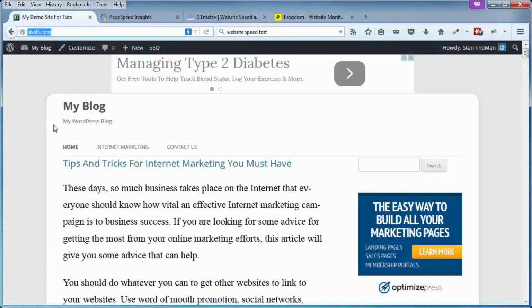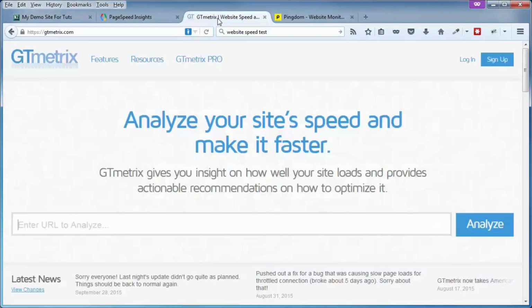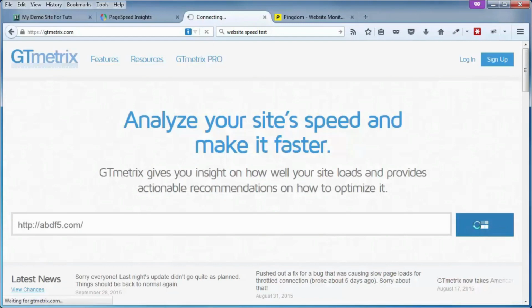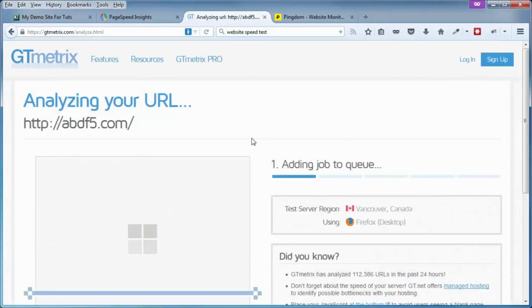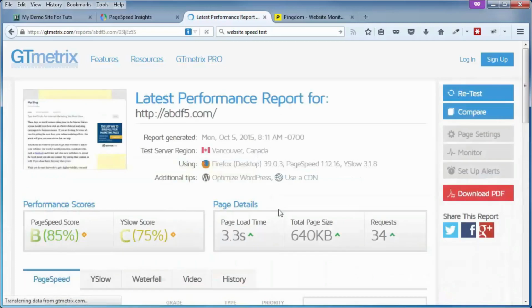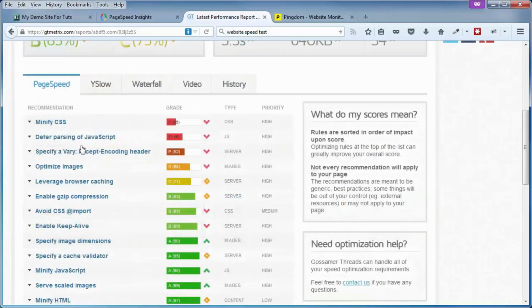Let me demonstrate. So I'll go ahead and grab the URL to my website here, copy that into my clipboard, come back here and paste. Click on Analyze, and that's what it's doing right now. It's analyzing it. Now, these tests may have varying results because they may be testing from servers in different parts of the world. For example, this one is from Vancouver, Canada, and this gives you the score from page speed and from YSlow. And then it breaks down here for page speed, YSlow.